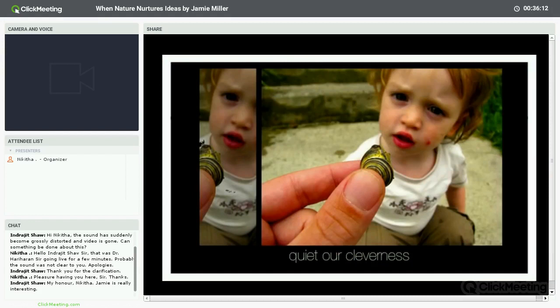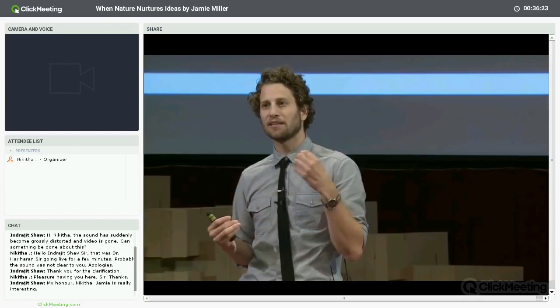And this is the conversation that I'm trying to have with the natural world and through biomimicry. It's not just to change the shape of our technologies and the way that our technologies look, but I'm trying to figure out how do we do design differently.